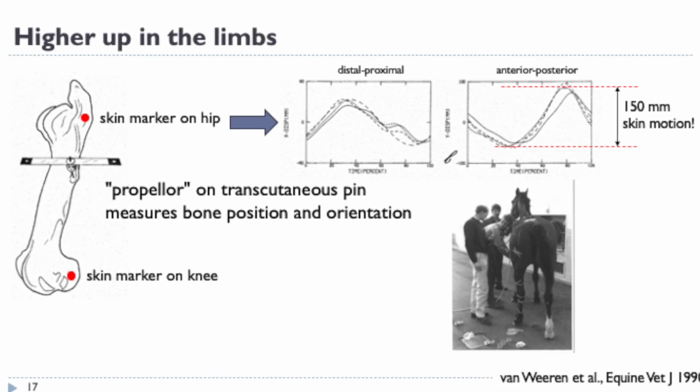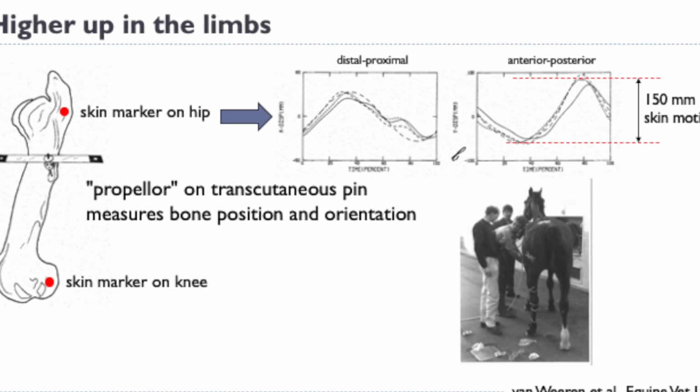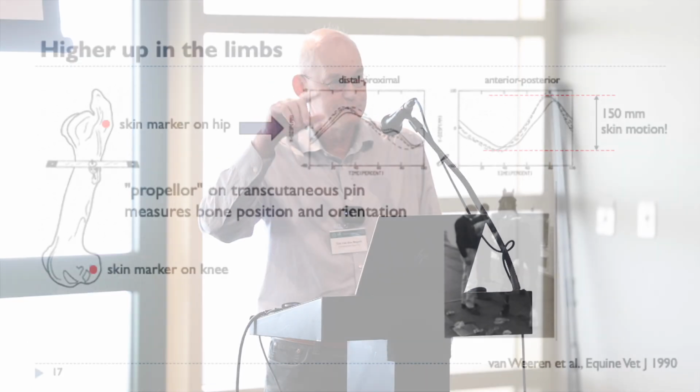And then you have a skin marker on the hip and a skin marker on the knee. And then when you watched the horse walking, it was actually quite remarkable. You see this propeller moving, and you see the skin marker, and it's like they're not consistent with each other. It's like, oh, the pin must be loose. No, the pin wasn't loose. You could feel it.